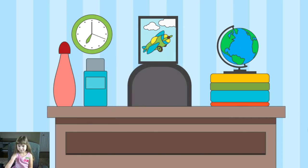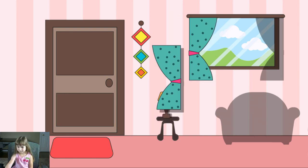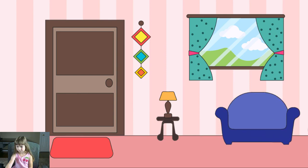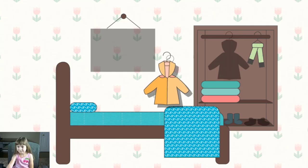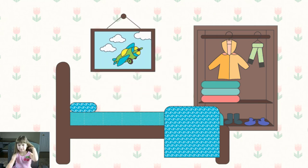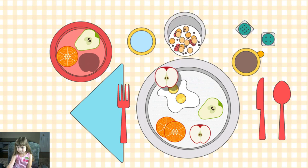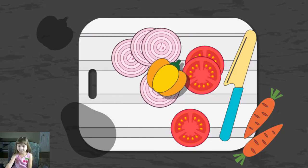Oh. Brilliant. Put the pieces back to complete the picture. Lamp, curtains, couch. I did it so fast. Put the pieces back to complete the picture. That was really hurting, actually. Mm-hmm. That's not hurting. Hidden. Intelligent. You did it! Yay!